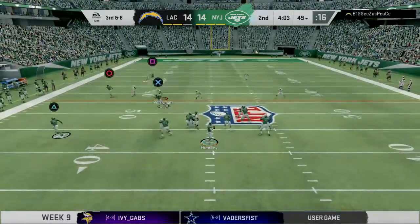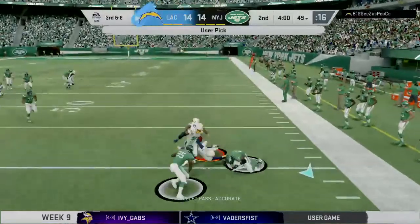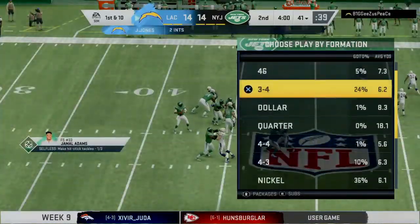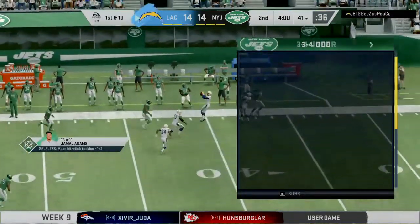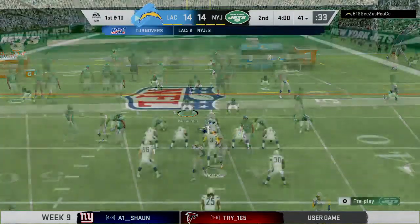Now back to throw, into heavy traffic, and it's intercepted. Picked up by Jonathan Jones. And they will set up shop at their own 41-yard line. So that's back-to-back drives where they've thrown an interception.